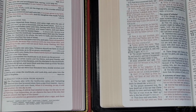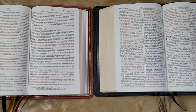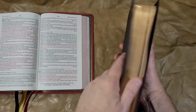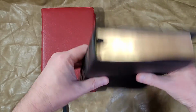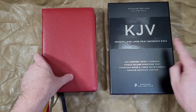The paper is not quite as opaque as the Thomas Nelson. The font is not quite as dark. That's the only other premium edition I'm aware of, and with an end of verse reference in large print personal size. So that's my super quick look at the KJV personal size large print reference Bible.